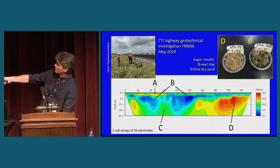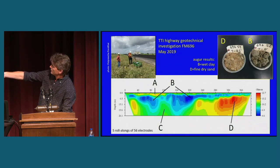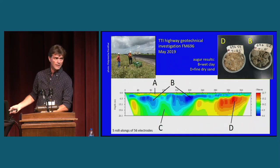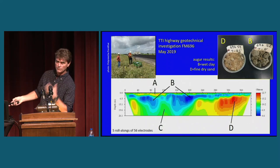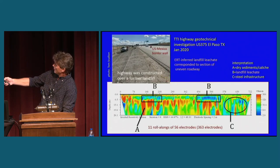And basically what you can get with the ERT image is a picture of the body, the actual geometry of the clay body here. And I want to point out that this data, we started work at about 9 or 10 o'clock in the morning, and by 1 or 2 p.m. we could have this image in the field. We could see it in the field, and then we could make a decision while we're out there about what it all means.